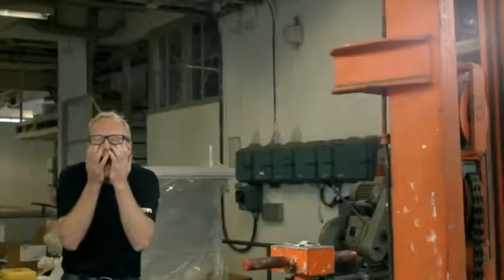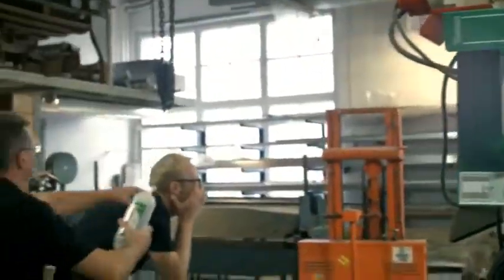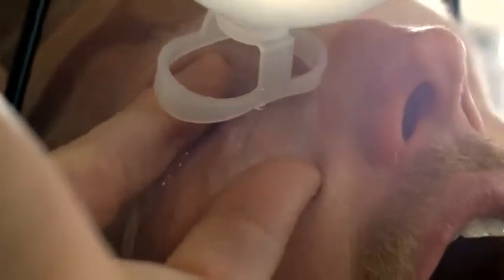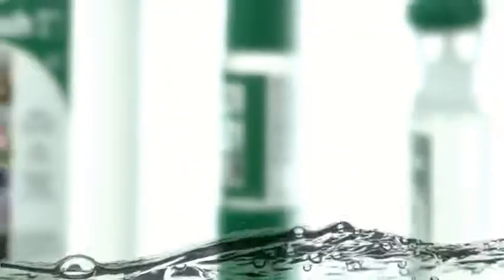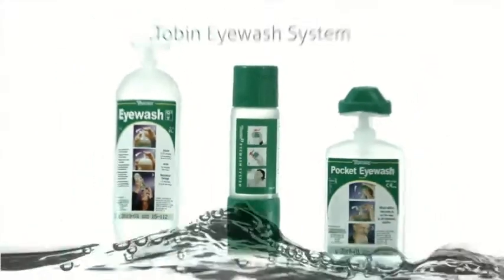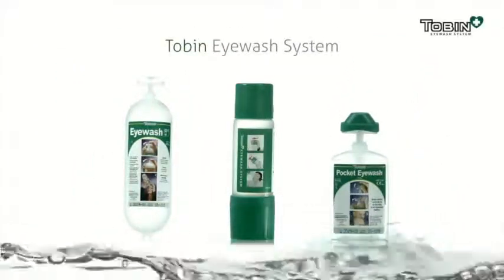When our eyes are exposed to harmful chemicals, the difference between blindness and complete eyesight recovery is a matter of seconds. So an eye wash must be both quick to deploy and simple and safe to use. The Tobin Eyewash system is a well-known and rigorously tested product that enables effective rinsing of the injured eye just seconds after an accident.